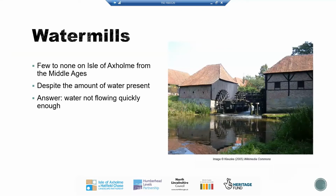Well, one answer could be water mills. Lots of water, therefore lots of water mills using the landscape. However, interestingly, we have few to none in the Isle of Axholme from the Middle Ages, which is when water mills were being used. And this is despite the huge amount of water that was present. Now, we think this is because the water was simply not flowing quickly enough. This is more of a marshy area than it is flowing rivers.